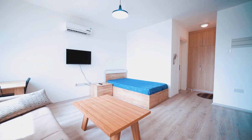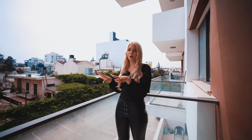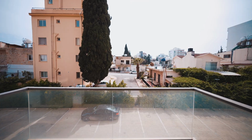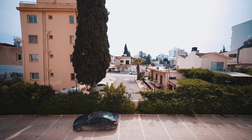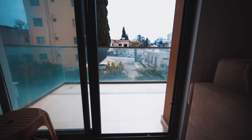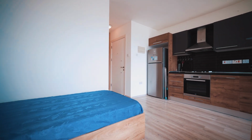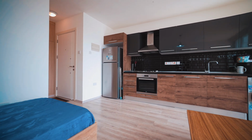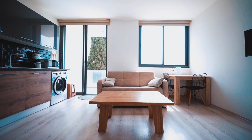Now let's watch what view opens from these apartments. These apartments are located on the second floor, and from here opens a view to the parking and to other houses, but it is really green here, so in this case it is really comfortable. The balcony is 4 meters and the whole studio is 37 meters. Really big studio because in other countries, as you know, studios begin from 28 meters. In this case it is really big.